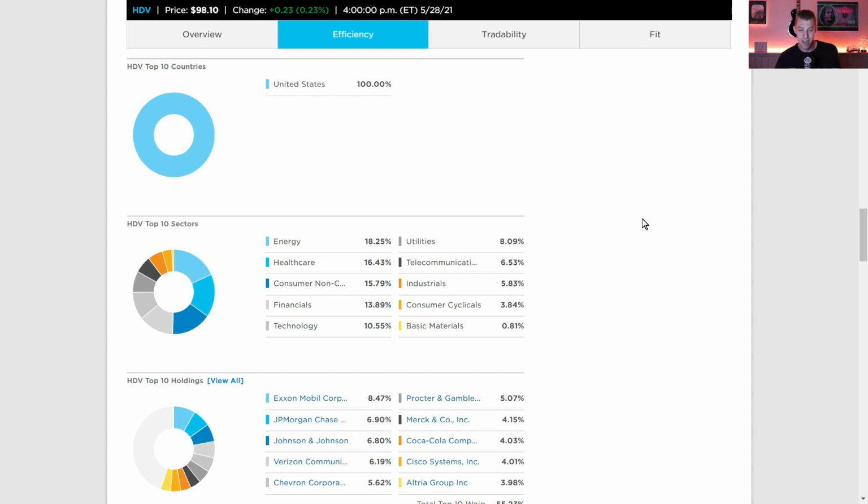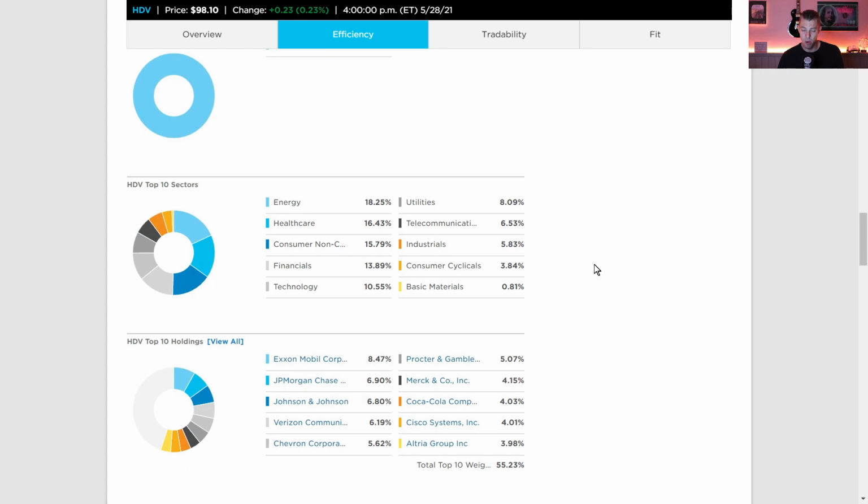100% allocation in the United States. 3 of the top 10 sectors in HDV are energy, healthcare, and consumer non-cyclical. A few of the top 10 holdings, at the tippy top with 8%, is ExxonMobil, JP Morgan Chase at 6%, number 2, Johnson & Johnson, Verizon, and Chevron. And again, one of my favorites, almost cracked the top 5, Procter & Gamble at 5%.